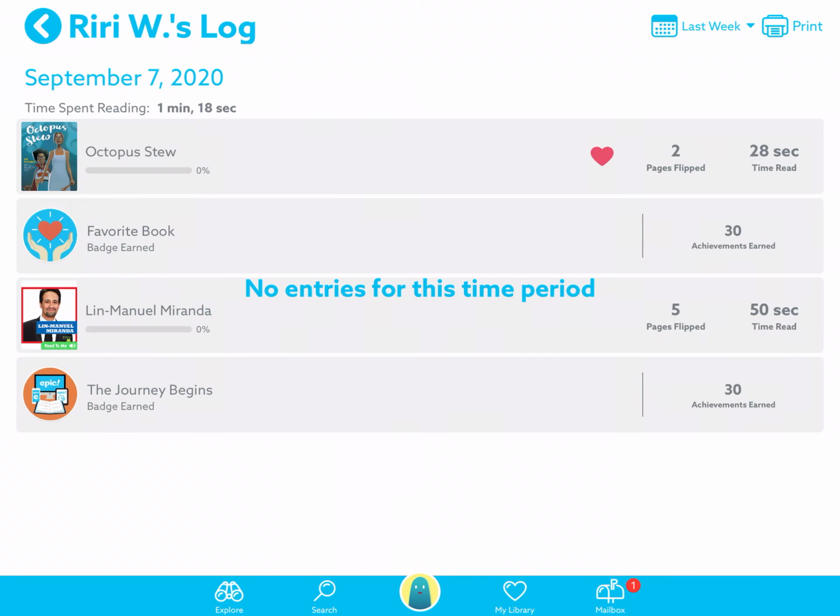And then also in your profile, you can see your reading log. It says that I've looked at 4 books this week, or 2 books this week. Now, did I read for a really long time? No. It says I only read for 28 seconds and 50 seconds. I didn't really read. I was just kind of browsing. So I want you to pay attention to that, because I see this data as well.